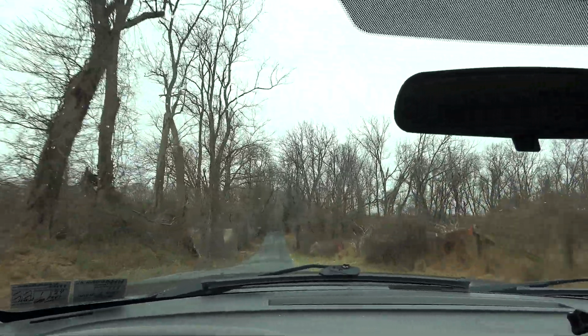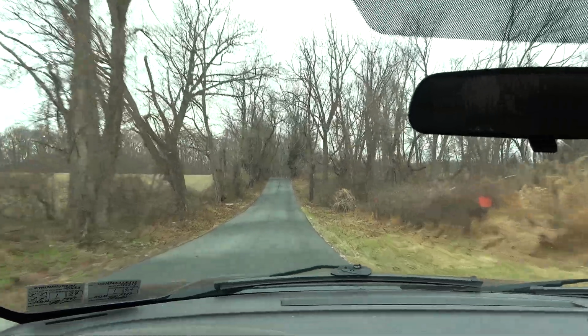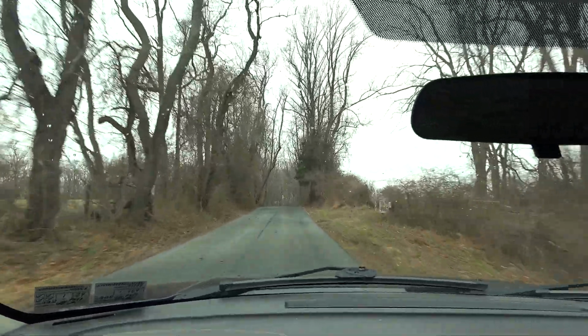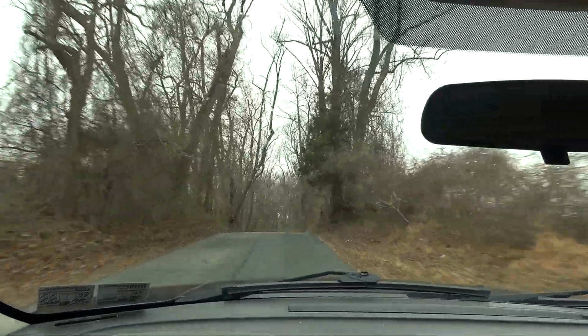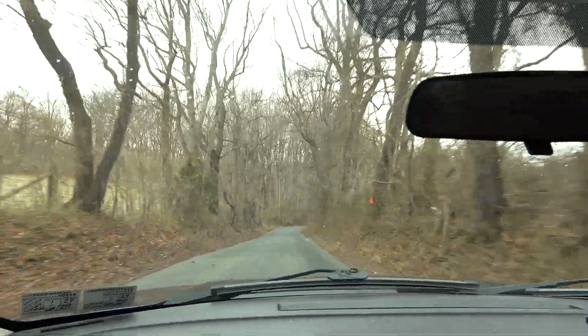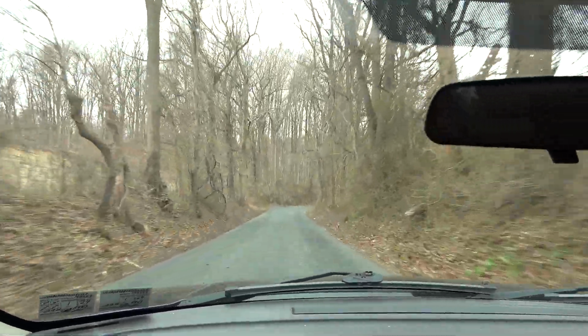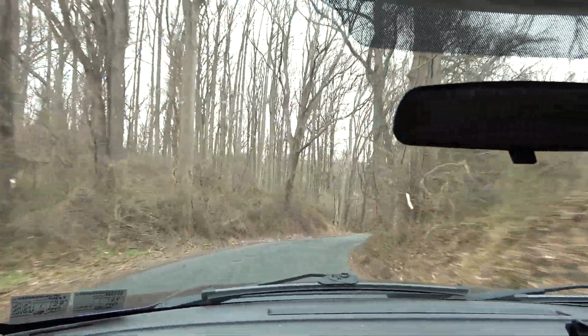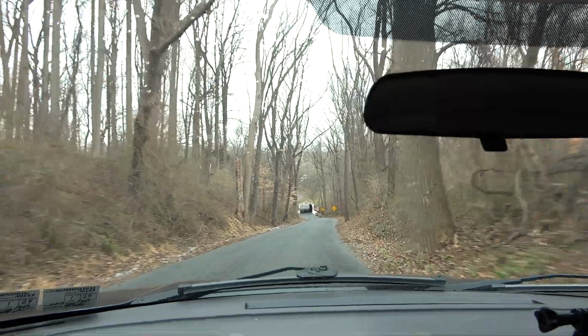I think maybe I'll just keep you on as we drive up this way, because I think there's parking on the other side of the bridge. Usually when I do these covered bridge videos, we drive through at the end. But I think I'll just take you with me a little bit on this back road here in southern Pennsylvania. Up right there it is.